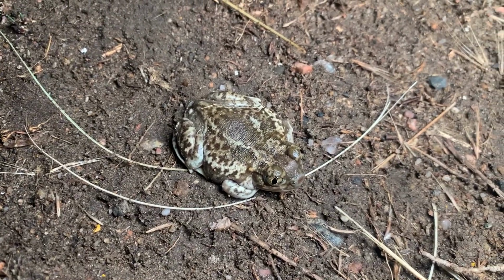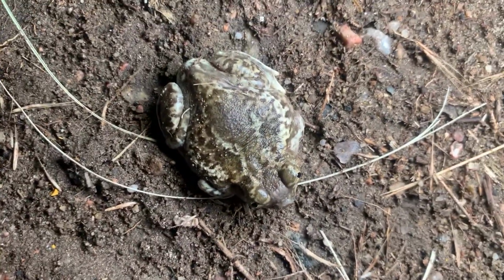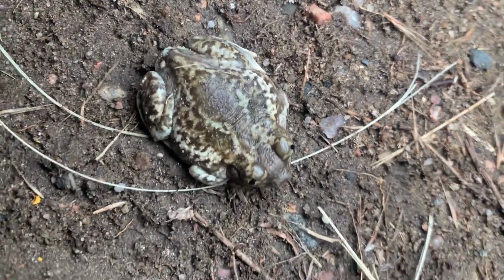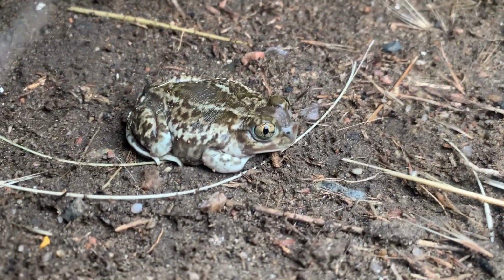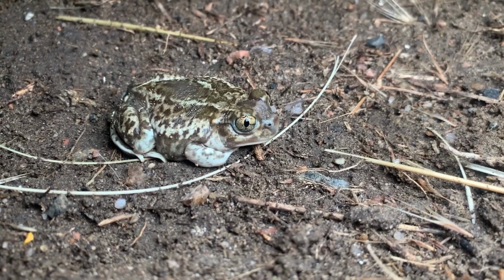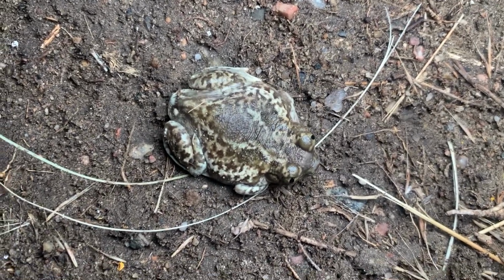Next toad of the night is yet another Plains Spadefoot toad. This one being the darkest in coloration that we've seen all night. These guys are really, really cool. Not something we see too often because we spend so much time in southeastern Colorado where the New Mexico Spadefoots kind of outcompete these guys. But a welcome find. I'm sure that we're going to see tons and tons of these.